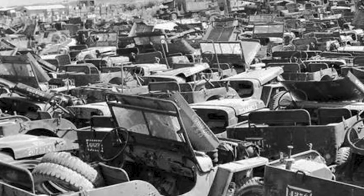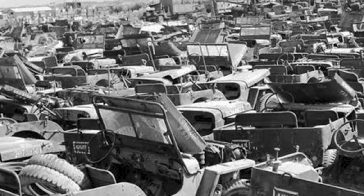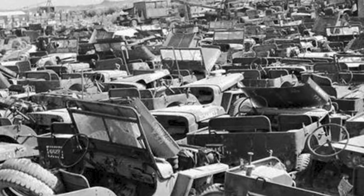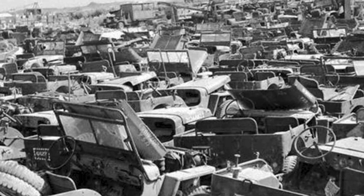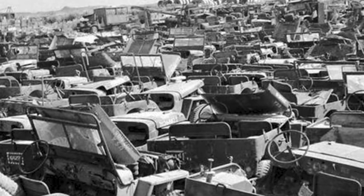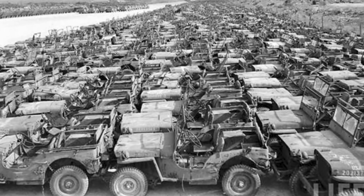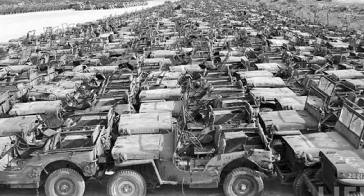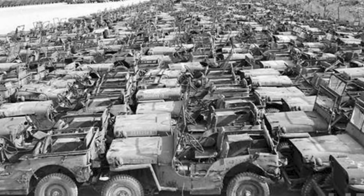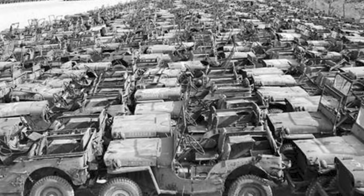With the war won, tens of thousands of Jeeps, the very vehicles that had served on the front lines and helped secure victory, were suddenly superfluous. Some were repurposed to serve at military bases in the Cold War with the Soviet Union, but many more were simply no longer needed. The result was the establishment of several Jeep graveyards where decommissioned vehicles were left outdoors, to surrender slowly to time and the elements.